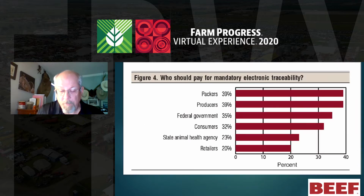All right, so who should pay for it? Well, readers are pretty evenly split. And I think the takeaway from this is that that cost needs to be spread across the entire marketing chain. We shouldn't expect any one, at least in terms of private industry, to pick up the tab. A lot of people are looking at the federal government to pay for those tags, and that's currently what's happening now. So as we go forward, this will be something that we're going to have to work out.